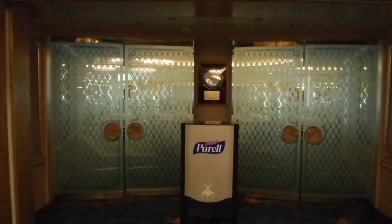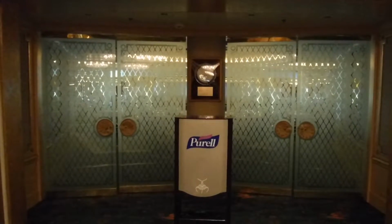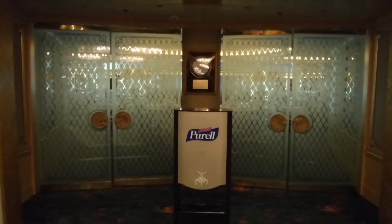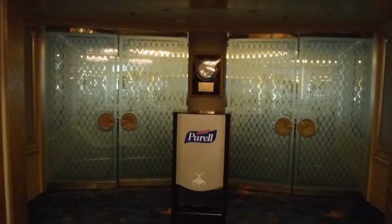It is Saturday, July 1st, about 7:15 or 7:20 in the morning. It is our last day at sea, and I'm on deck 5, aft, at the back of the ship. I want to walk you through and see what's there on this deck. What I'm looking at now are the doors of the deck 5 dining room.